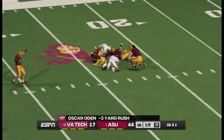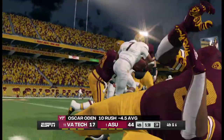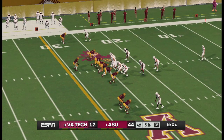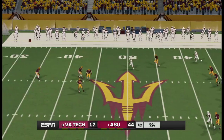Oden up the middle, and he's got nowhere. The entire defensive line for Arizona State was in there. Hendricks Harlow led the charge, and it's 4th and 6. And they're going to punt. Kind of have to. No, now you don't have to. With that last score, now you got to go. It doesn't matter if they score another one unless you can start putting points up yourself.